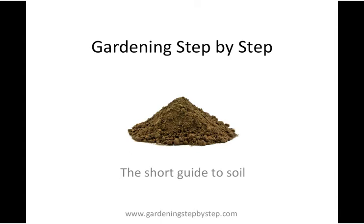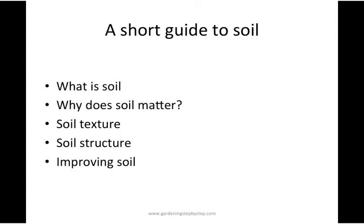And if you're a gardener, soil is probably the most important thing that you've got in your garden. So that's why it's something that we need to focus on. What we're going to look at in this guide is what soil is, why soil matters, two important characteristics of soil, that's soil texture and soil structure. And we're going to look briefly at improving soil, although that is a big subject in itself and something we'll come back to in future videos.